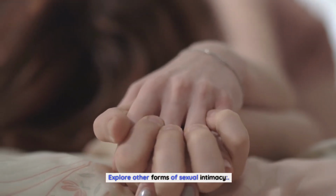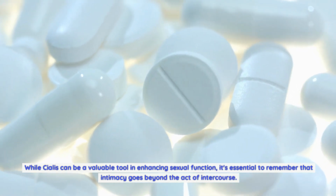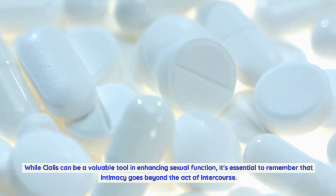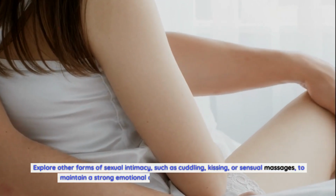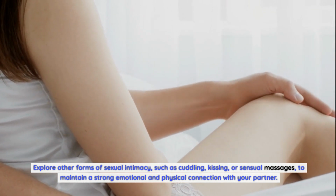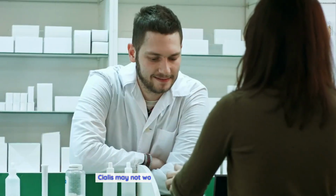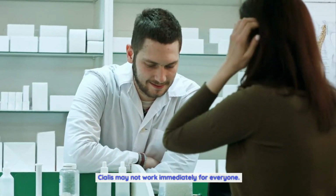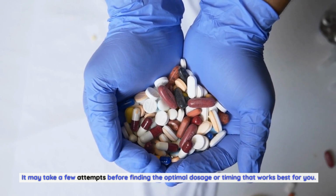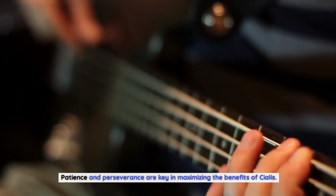Explore other forms of sexual intimacy. While Cialis can be a valuable tool in enhancing sexual function, it's essential to remember that intimacy goes beyond the act of intercourse. Explore other forms of sexual intimacy, such as cuddling, kissing, or sensual massages, to maintain a strong emotional and physical connection with your partner. Be patient. Cialis may not work immediately for everyone. It may take a few attempts before finding the optimal dosage or timing that works best for you. Patience and perseverance are key in maximizing the benefits of Cialis.